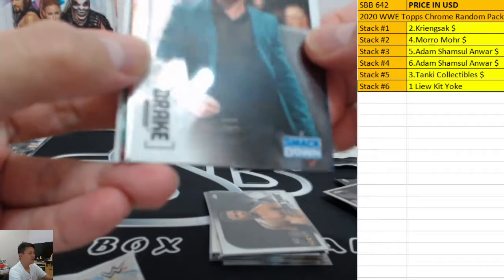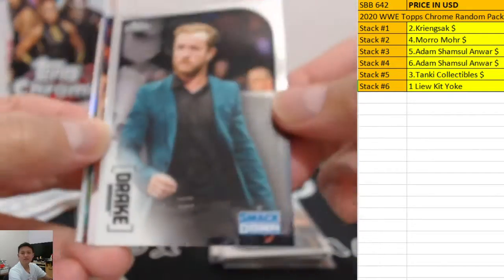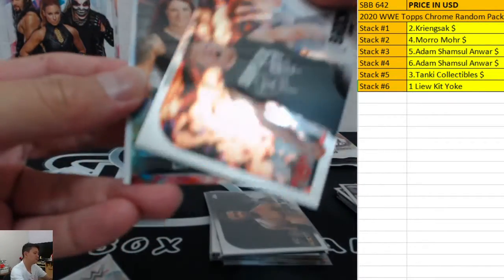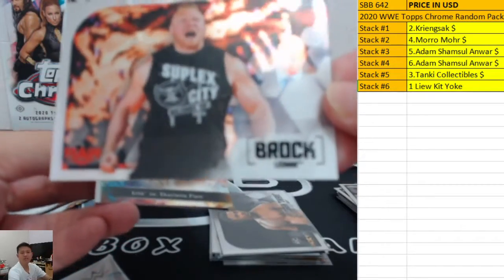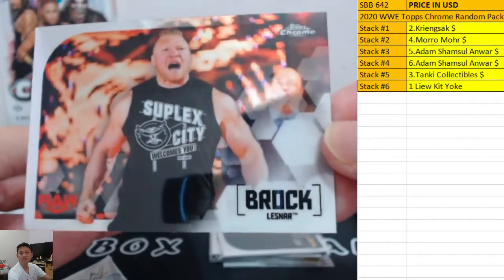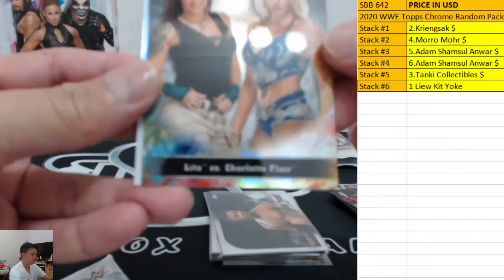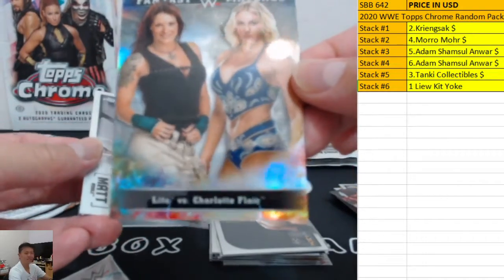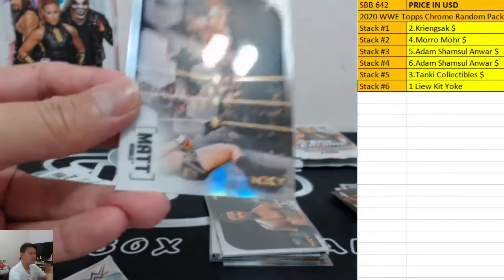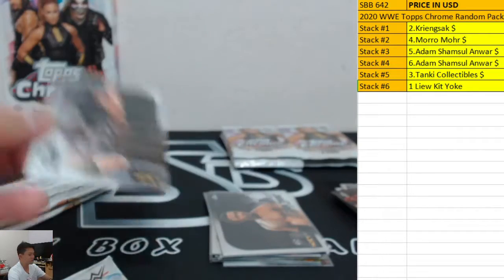So, alright. Got a Drake Maverick. Drake Maverick. Oh, wow. How about the Beast? The Beast, Brock Lesnar. Suplex City. Brock Lesnar, Beast Incarnate. Suplex City, ooh, wow, this is nice. What about a Lita versus Charlotte Flair fantasy match? Right, and we got a Matt Riddle, bro, refractor.